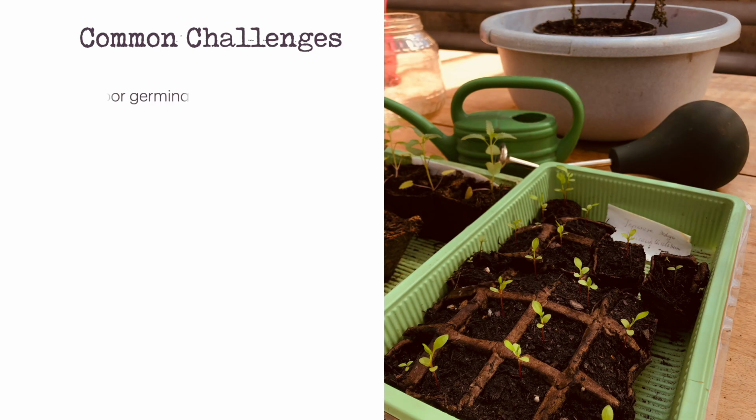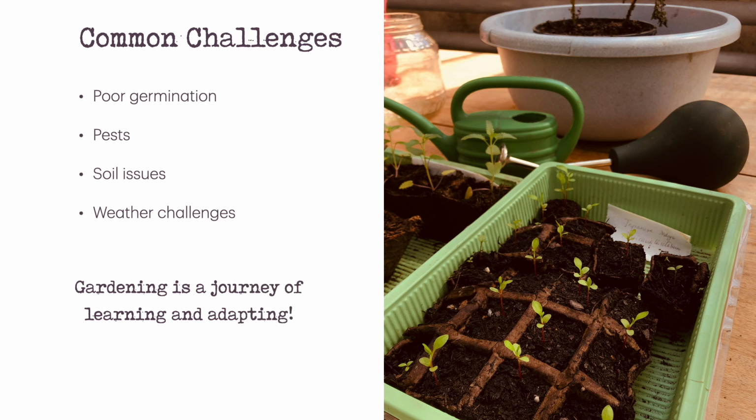There are certain challenges that come with gardening. I can't go into the detail because I'm already a little over time. That is the poor germination rate of your seeds. If you're starting a garden from seeds, there's an issue of pests, soil issues. All of these can be tackled with the right approach, and of course weather challenges.